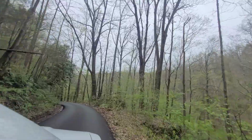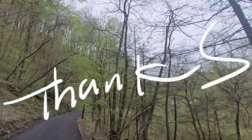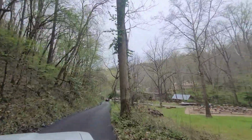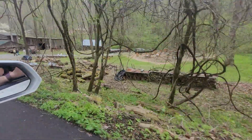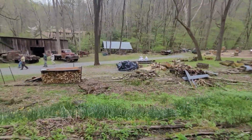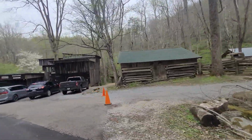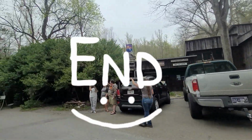And as we round this last corner coming up, we're almost at the end of our journey together on the Roaring Fork Nature Trail. We come back to civilization, almost back into Gatlinburg, literally. And you'll notice this little civilization on the right with some of the old, well, they have a beekeeper there. They have jams, jellies, I think brooms. Go check them out. Hope you enjoyed the video. And we'll see you again very soon. Roaring Fork Nature Trail, Gatlinburg, Tennessee.